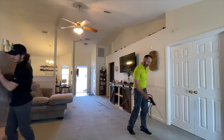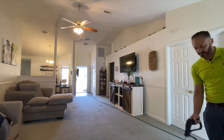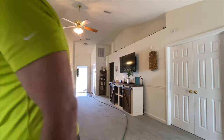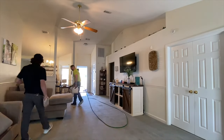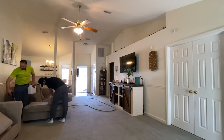As Espen finished up the agitation step of the upholstery cleaning, you can see here that I went ahead and got started preconditioning the carpet fiber to allow for a nice dwell time. This is one of the major advantages in working with teams of two, is that there's almost always something to keep both technicians engaged, speeding up the time it takes to complete the job by a huge margin.